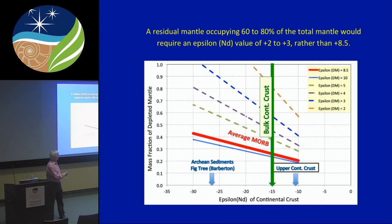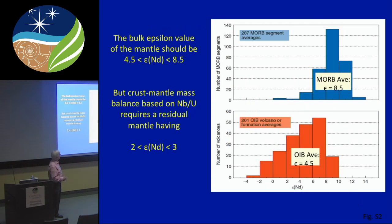Or even if you include the ocean island basalts, they're somewhat lower, but they're not 2. So if I plot, the mid-ocean ridge basalts have epsilon 8.5 here. This is not a terribly statistically sound way of doing this. It's hard to actually know what the average value should be, but you can make a guess here. What I got was 4.5, plus or minus 2 or something. The point is we don't have a residual mantle with an epsilon value of 2 or 3 here. Almost all of these are higher. So there's a real dilemma here. The mantle doesn't show in neodymium isotopes what it should if the residual reservoir is really 60 to 80% of the total mantle. So how do we resolve that?